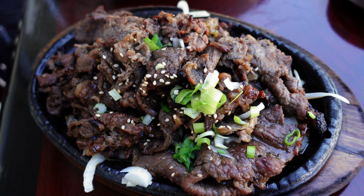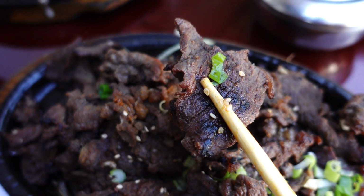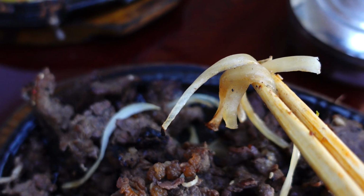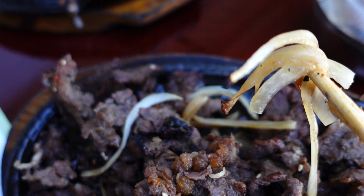It's thinly sliced beef marinated in this sweet soy sauce, and you have all these green onions on top, which add a nice crunch, and you have these onions on the bottom, which are sliced up white onions, and they're sliced nice and thin, so they really get caramelized on a hot sizzling plate, and those are going to be great to eat with a little bit of rice. And I also love the sesame seeds on top, just to add some nuttiness to the meat. Almost takes away from some of the richness just a bit.